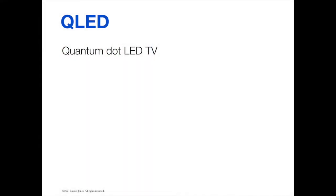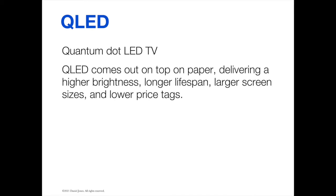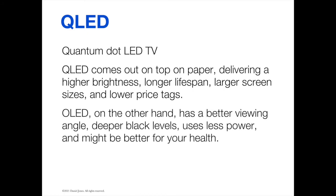Now, to confuse things a little bit more, there's QLED, quantum dot LED TVs. QLED comes out on top on paper because it delivers a higher brightness, longer lifespan, larger screen sizes at a somewhat lower price tag. OLED, on the other hand, has a better viewing angle, deeper black levels, uses less power, and might even be better for your health.